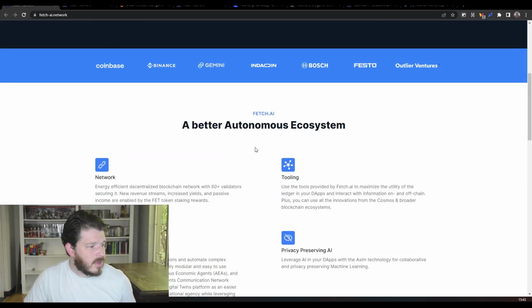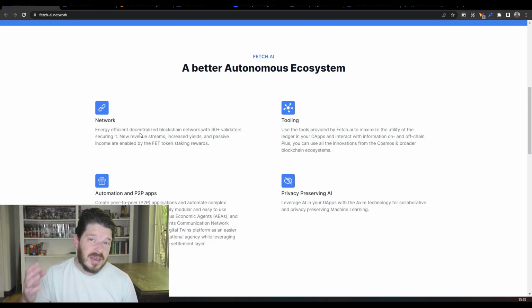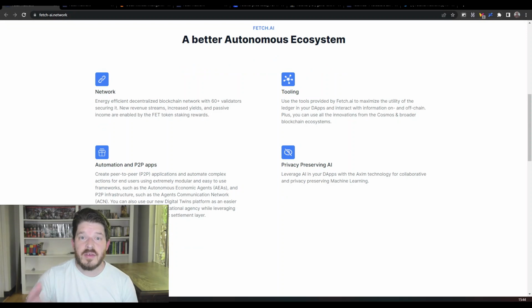If we have a look here at the basics of the website, you can see it's energy efficient because it's a decentralized blockchain, 60 plus validators, no cap on the validators, so that can grow really good for decentralization. Really easy for dApp developers to build their dApps because it's easy APIs. It's based on Cosmos itself, the Cosmos SDKs, the smart contracts that are utilized on the network are also the Cosmos WASM. It is also interchangeable with Ethereum dApps as well. It can be used with any of those applications that are built on the Ethereum network.